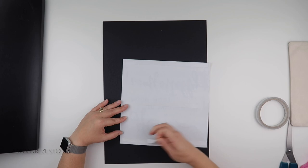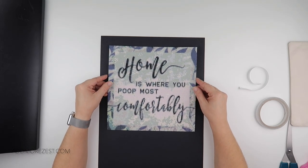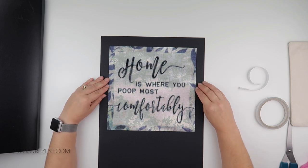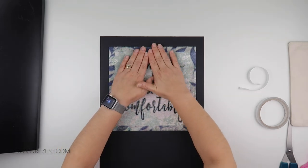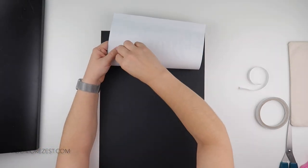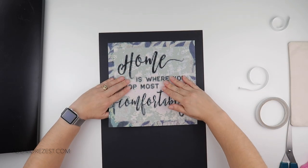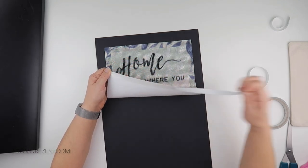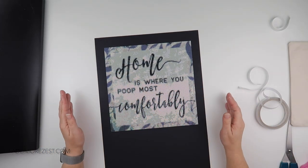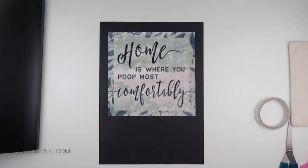Come on. Oh, I don't know why I did that. Everybody's probably staring at me going, that's not the way you normally do it. So normally what I do is line it up so that I'm happy with how it looks. I'm trying to be gentle because I've taken one off. And then I normally lift one side up and take the tape off, and then let it go down and it'll just sit stuck while I do the third piece. I'm obviously losing it this morning. So there we go. Home is where you poop most comfortably.